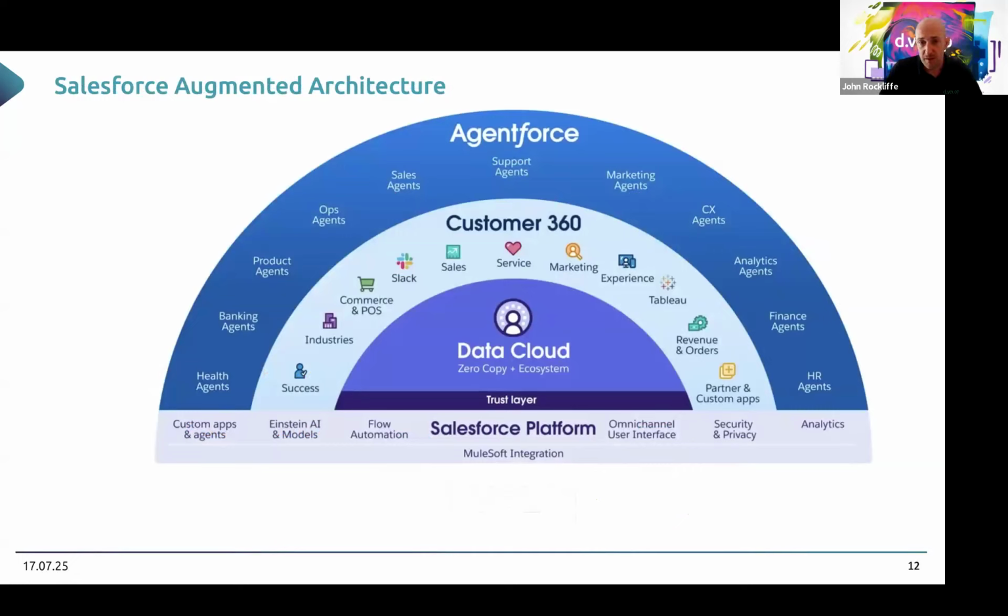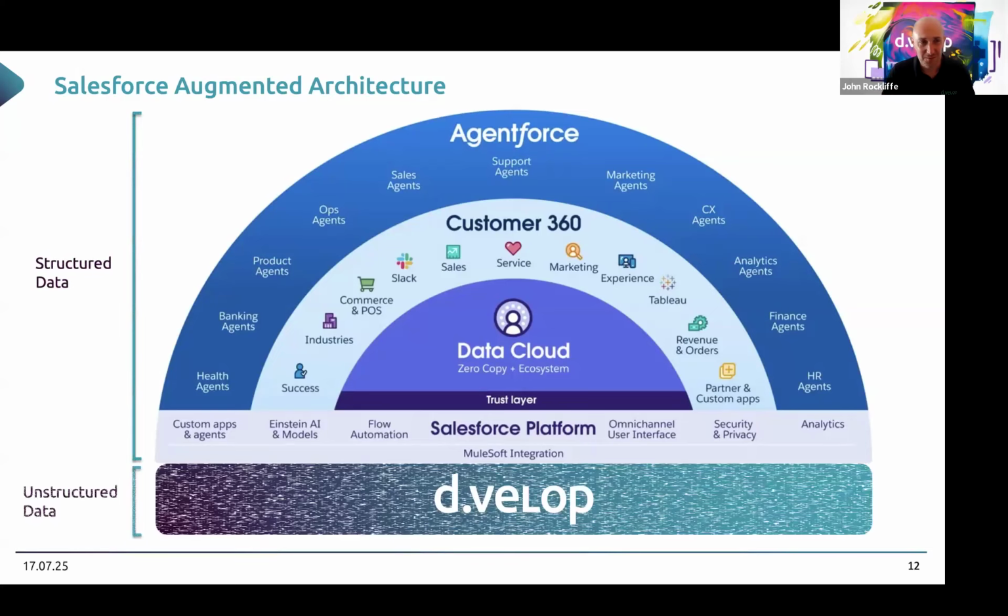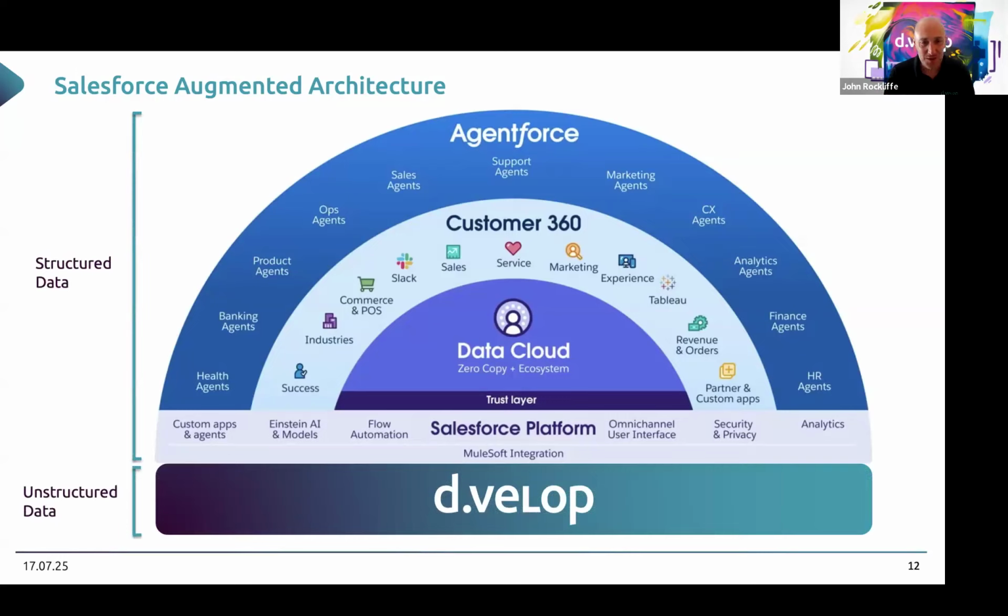So we've spoken about the problem that most of the data in a business is unstructured. And there are also inherent problems of managing unstructured data in silos or folders connected to things. So what can be done? This is the Salesforce architecture, and that architecture, as we've discussed, stores structured data. I introduce you to d.velop, and we store unstructured data. Really, what we do at d.velop is provide a business layer under or adjoining to Salesforce that underpins Salesforce with intelligent document storage.